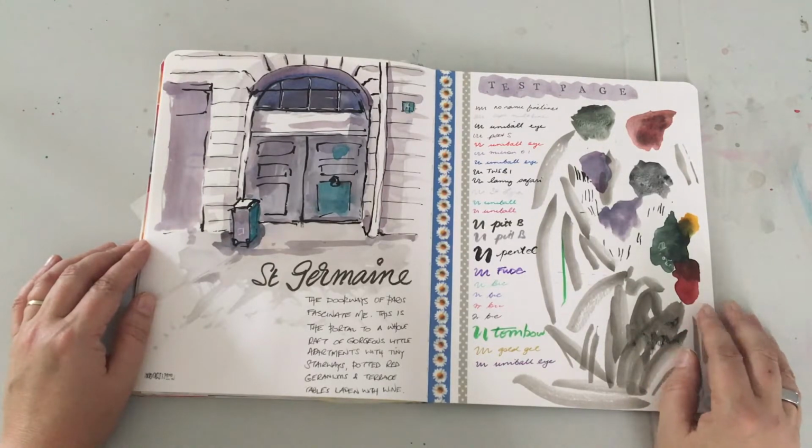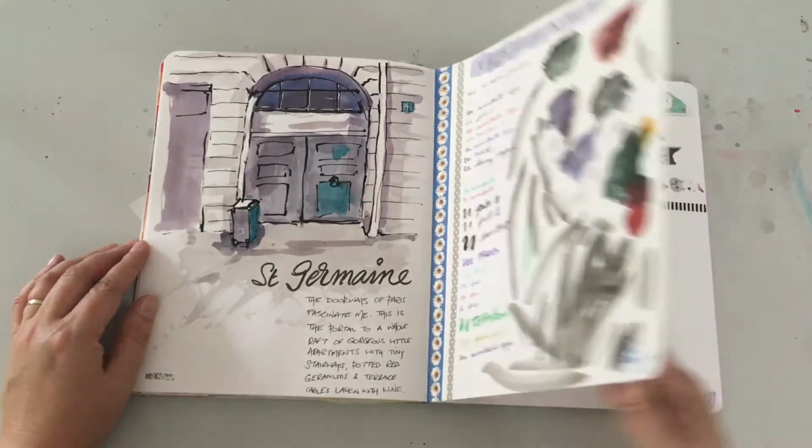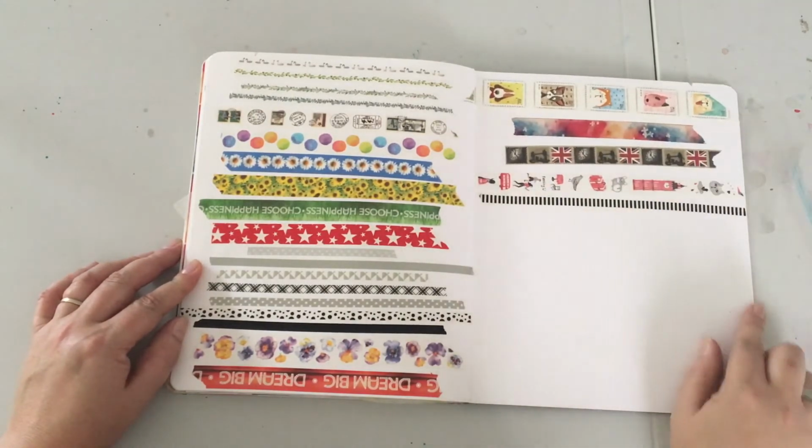So I captured it. This is a muckabout page, testing paint, testing pens, and what my washi tape looks like when it's on paper so that I can refer to it later on.